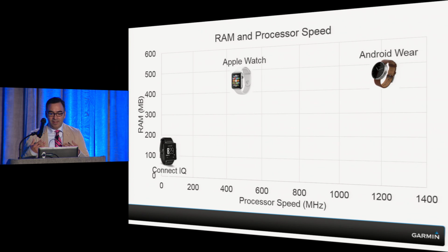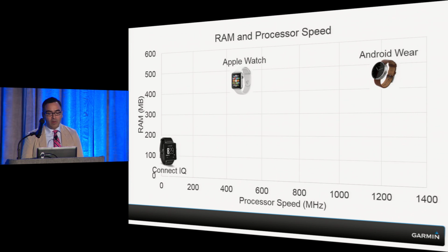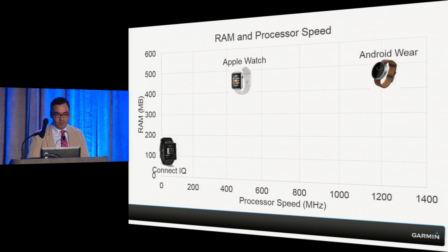The Vivoactive runs at 48 megahertz. That is 10 times slower than the Apple Watch and 20 times slower than Android Wear. So we are working with the high end of low power embedded processors versus the low end of cell phone processors.